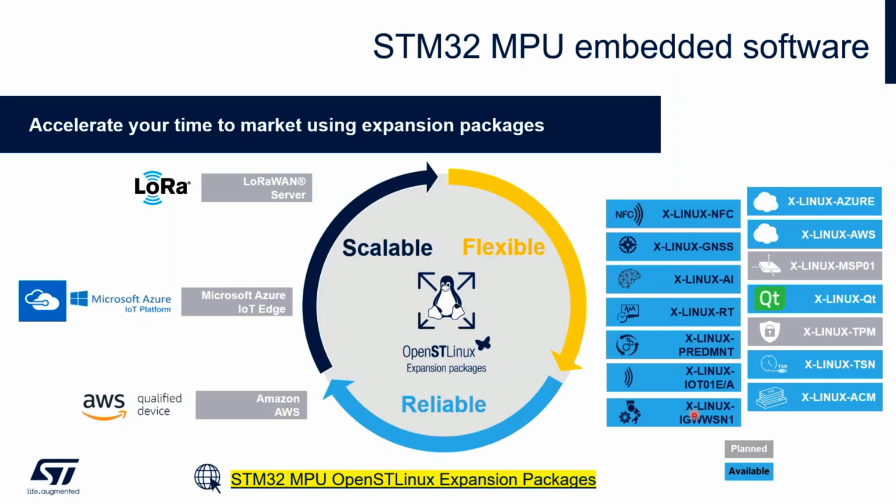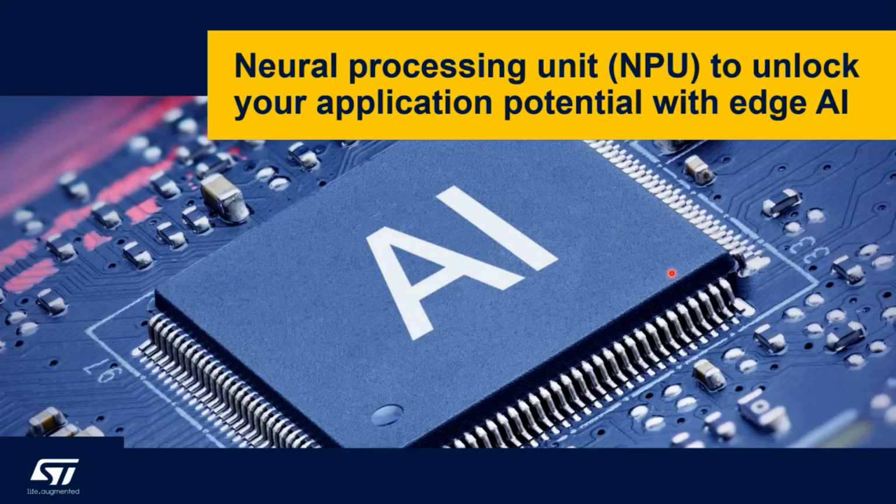If you're doing any cloud connectivity and you need cloud connectors, we have examples for that. So I think like Microsoft Azure, AWS, etc. We have add-on packages that can give you that capability as well. One of the packages listed on here is the X-Linux AI package, which brings you the support for machine learning capabilities with the MP2. And that's what we'll talk about next.